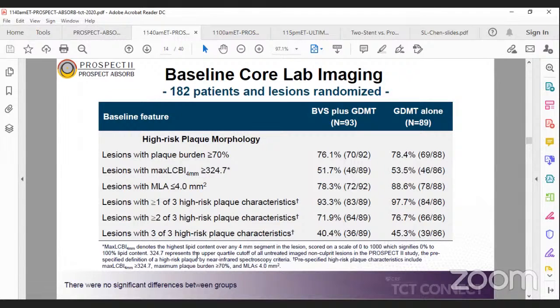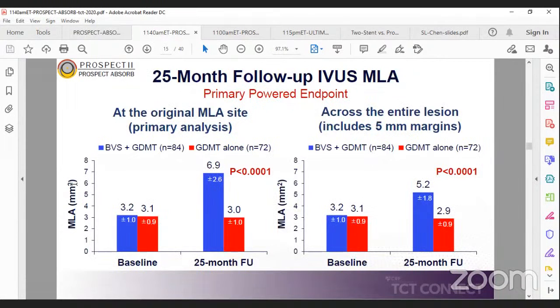324.7, and this represents the upper quartile cut off for the lesions which were non-culprit in the PROSPECT 2. And this is the pre-specified definition for a high-risk plaque using NIRS, near-infrared spectroscopy. Okay? So the pre-specified high-risk plaque characteristics include the maximum lipid core burden index more than 324.7, the plaque burden more than 65 or 70, and the minimal lumen area less than 4. So those lesions were included, and they performed a BVS, and after that they performed a 25-month IVUS, NIRS, and angiography.